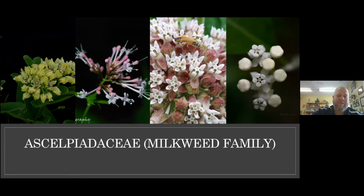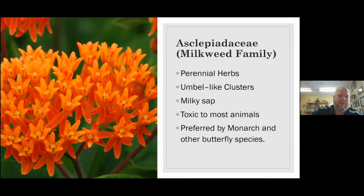This is the milkweed family. Milkweeds are perennial herbs with umbel-like clusters and milky sap, and we have a number of different native examples of milkweed in Kentucky, and really just an incredible plant. It has become even more popular recently, probably in the last 15 to 20 years, as people have marched towards putting in butterfly gardens or trying to create acceptable habitat for butterflies. So there are a number of options for the milkweed family, but just generally a very showy, beautiful family of flowers that we have in Kentucky.